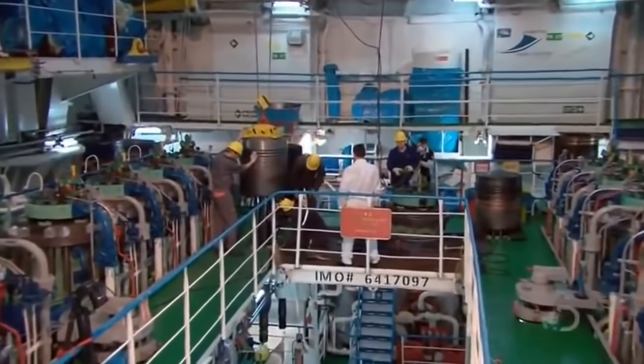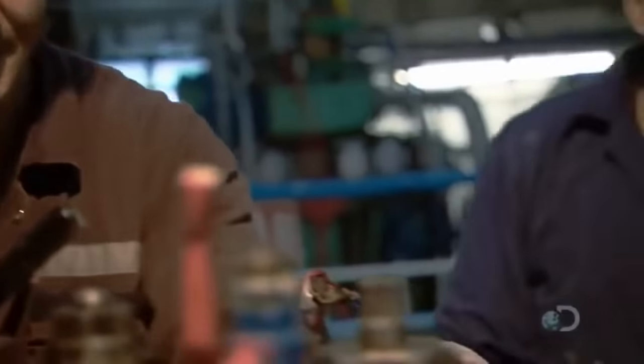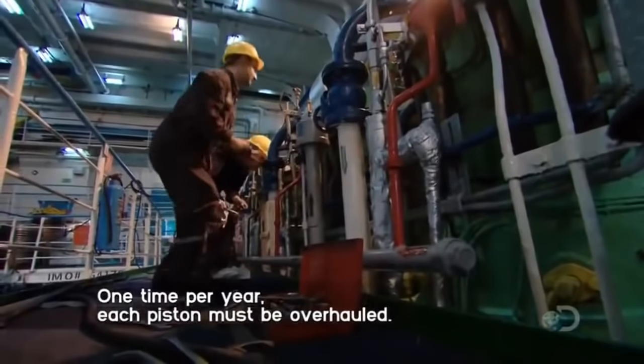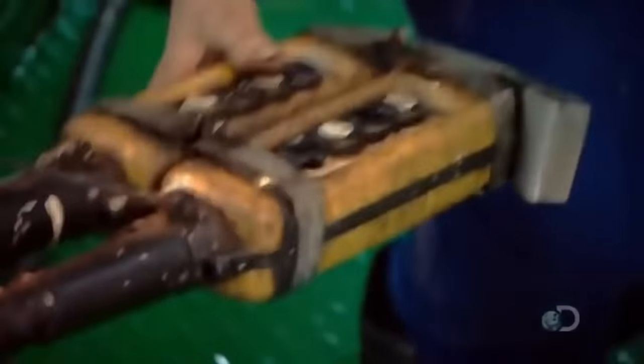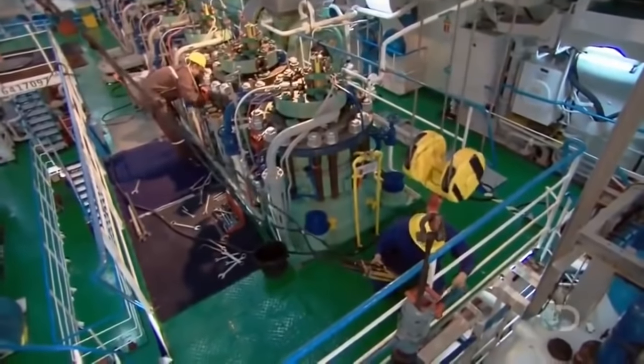Today's job is preparation for a piston overhaul in the two main engines. One time per year, each piston must be overhauled. The only window of time to complete the job is the two-day stop in St. Petersburg, when the engines can be shut down. Right now, they're gathering all the replacement parts they may need.